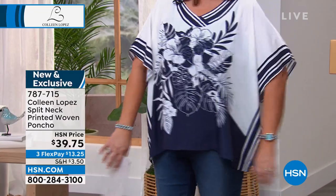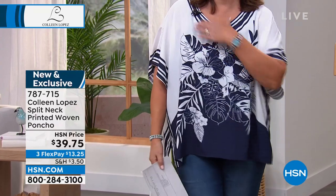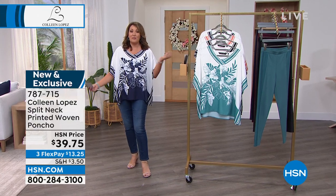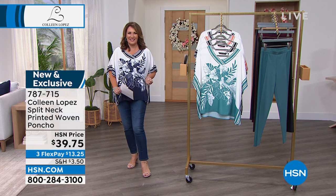I like where the sleeve lands. You can see it gives you some nice upper arm coverage. Just looks really good on everybody. Beautiful V neckline, just enough. So if you want to add a little jewelry, of course you can do that. But for $39.75, you're getting the prettiest top. Great value, 3 flex pays at $13.35 on your credit card.